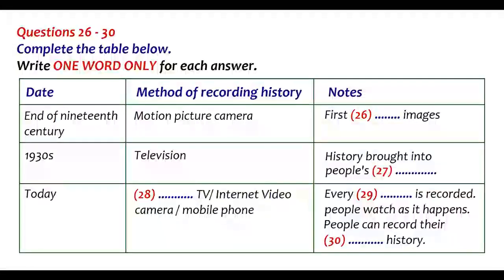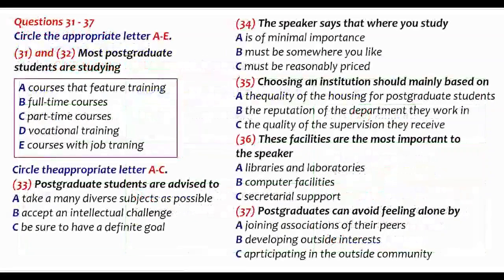That is the end of part 3. You now have half a minute to check your answers. Now it turns to part 4. Part 4. You will hear a talk about the pitfalls and pleasures of being a postgraduate student. Look at questions 32 to 37.